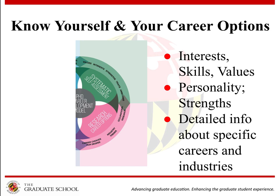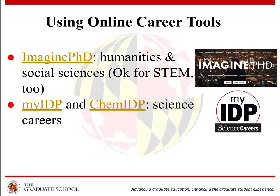The second part of this model has to do with having a detailed understanding of information about the specific careers that you are considering and what those careers look like in different industries. You can accomplish this by using some of the following career tools that you have access to. There are 3 free online tools that include assessments.